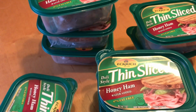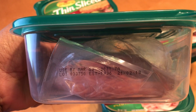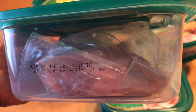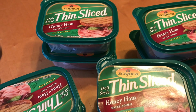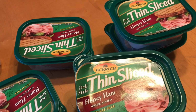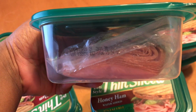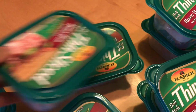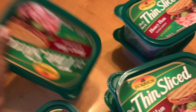Let me show you guys the date. These are not expired, because if it's expired, they cannot sell it to you. These expire by the 2nd of March, and we're only in January. And this one right here expires by the 21st of February. As long as we use them before then, I'll be putting the ones that expire first in the front to make sure they're used first.